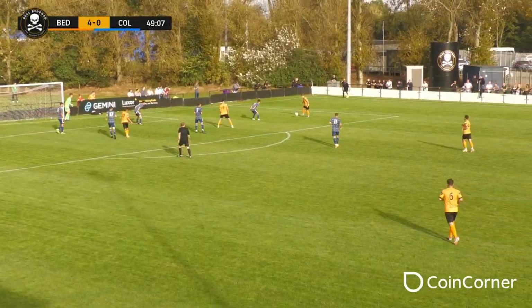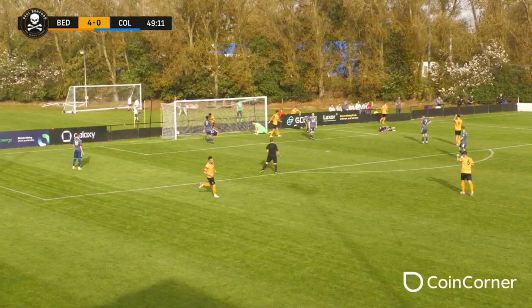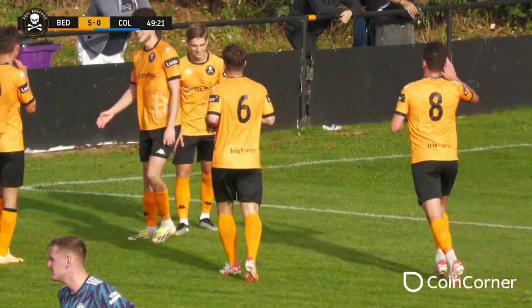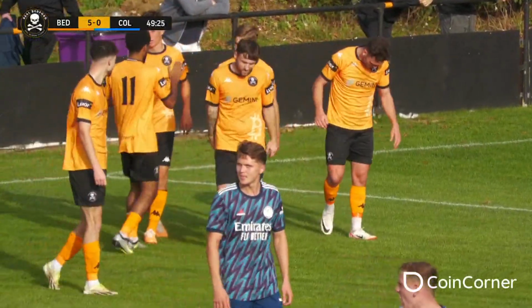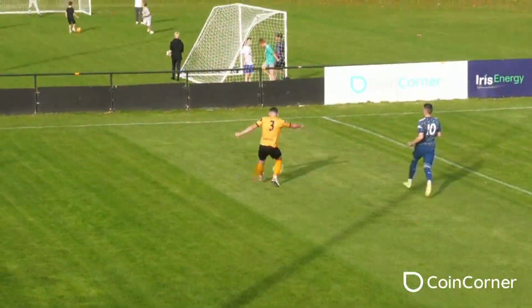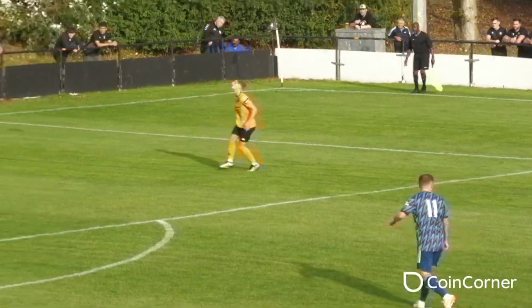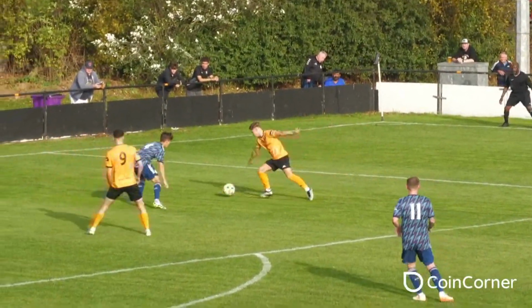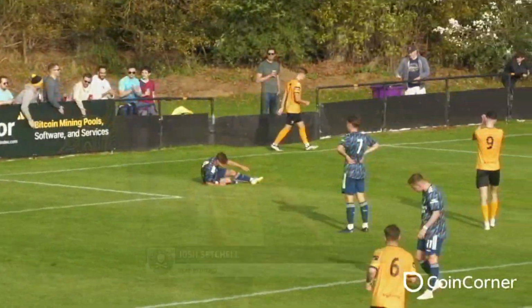Josh Setchell cushions it down. He strikes it, and it's found its way into the back of the net. Second time of asking, it's Josh Setchell again. It's Matt Clifford delivering the ball. And a very similar move from Josh Setchell.